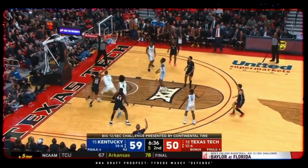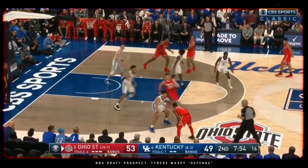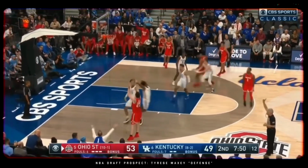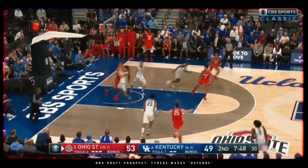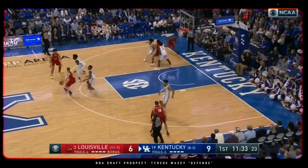You see him active here, talking and pointing things out. Talking is huge on defense. Maxey then drops into the paint in position to recover out to either corner on a kickout. Once the pass happens, he hustles his ass off to get a good contest on the jumper. Great communication again here by Maxey.